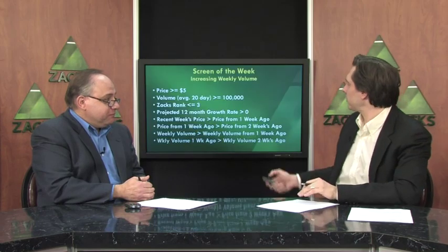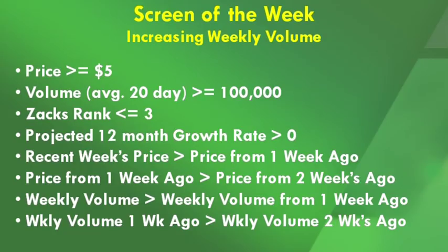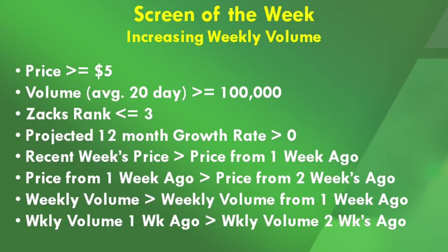Good. Parameters for the screen. Yeah, the screen I'm running today is pretty simple, but it starts by using companies that have a price of greater than or equal to $5. I want the average 20-day share volume to be greater than 100,000 shares. I want the Zacks rank to be less than or equal to 3. So again, strong buys and holds, no sells, no strong sells, none of that stuff. I want the projected 12-month growth rate to be greater than 0, so it has to have increasing growth projections.